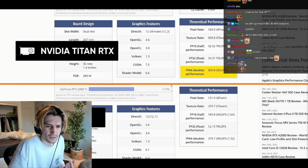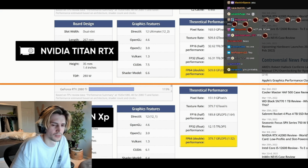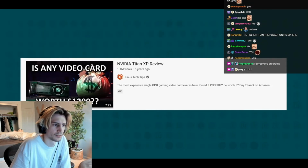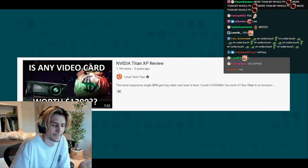That card, like this one, has more in common with the Titan XP, a card that also had crippled FP64 performance and launched at $1,200 US, $300 less than the RTX 3090.